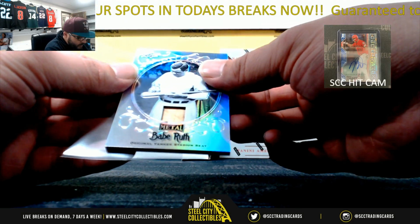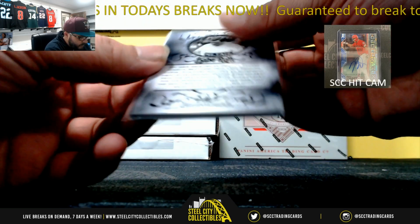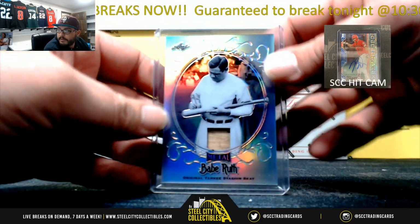Babe Ruth, original Yankee Stadium seat. 5 of 10. Ron, you were right. There was a stadium seat.